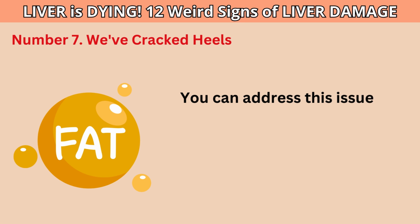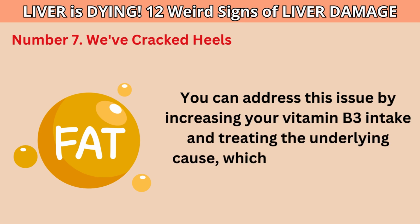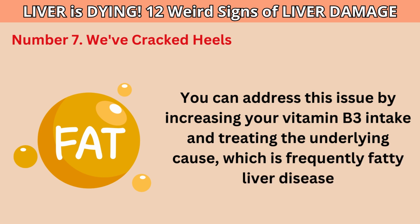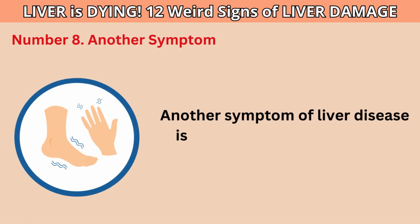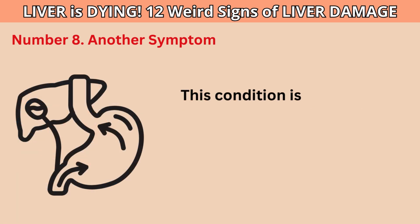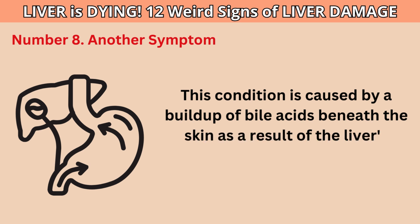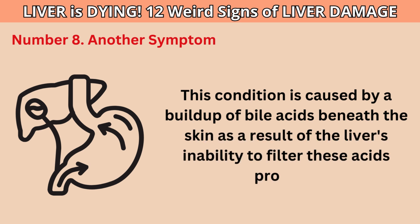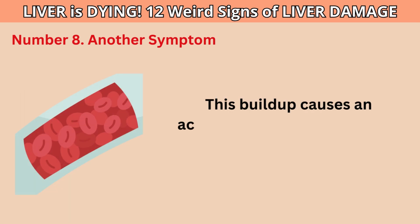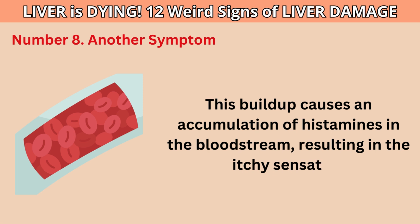You can address this issue by increasing your vitamin B3 intake and treating the underlying cause, which is frequently fatty liver disease. Another symptom of liver disease is a persistent urge to scratch your hands or feet. This condition is caused by a buildup of bile acids beneath the skin, as a result of the liver's inability to filter these acids properly. This buildup causes an accumulation of histamines in the bloodstream, resulting in the itchy sensation.